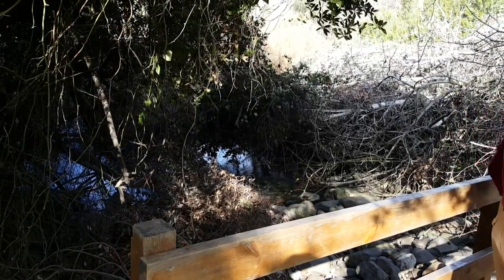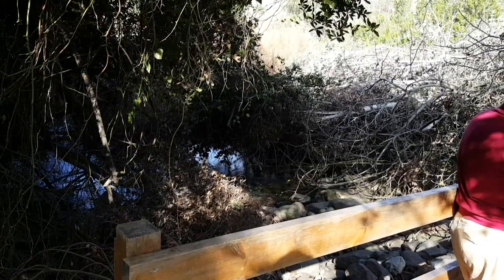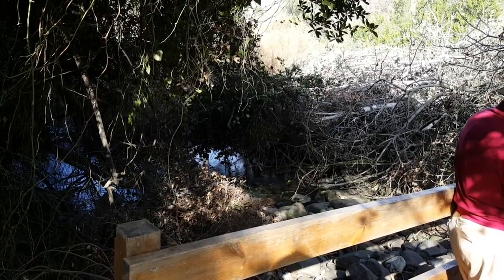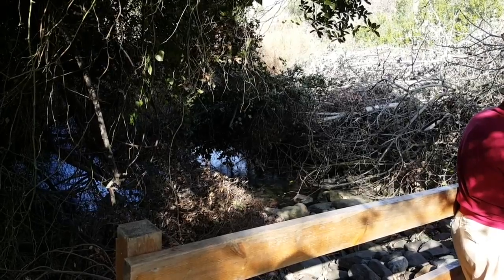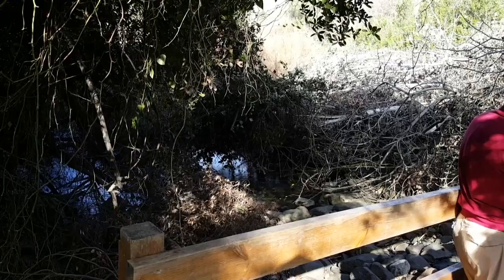Right here, this is the main spring of the Dan River, which helps form the Jordan. So this can be some of the headwaters of the Jordan River, because it's where the Dan is, and it flows into the Jordan River, forming the Jordan River. So this is the main spring.